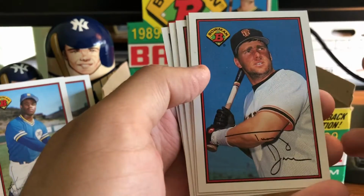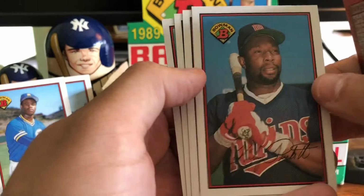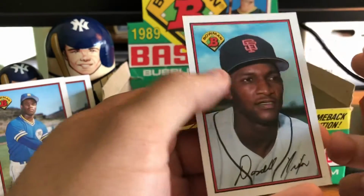Melido Perez. I'm not sure who that. Then there we go. As I'm not able to identify the previous one, there's Kirby Puckett. Kirby Puckett was actually the AL batting leader in 1989, hit .339.